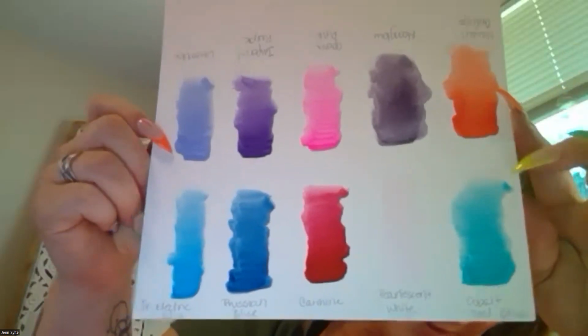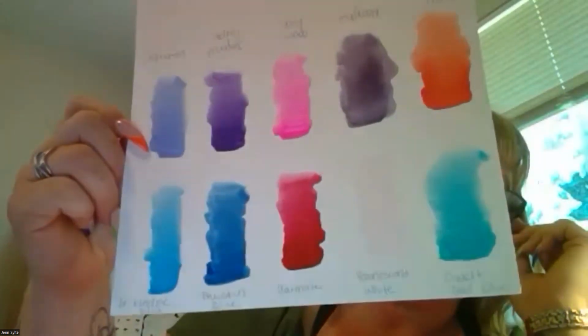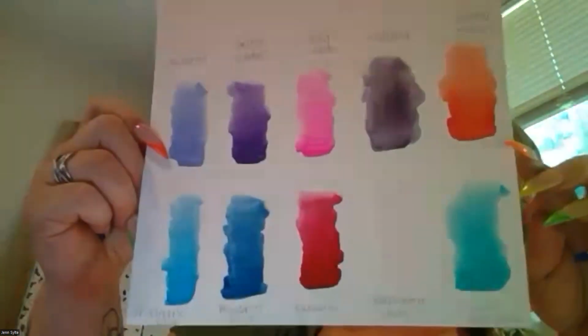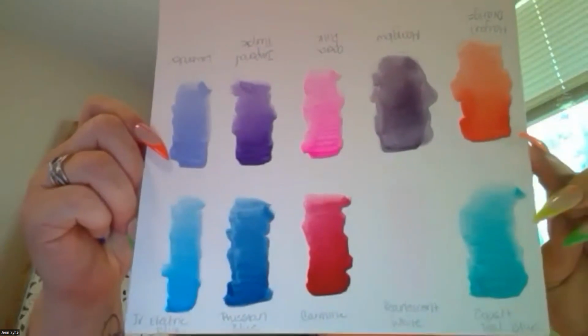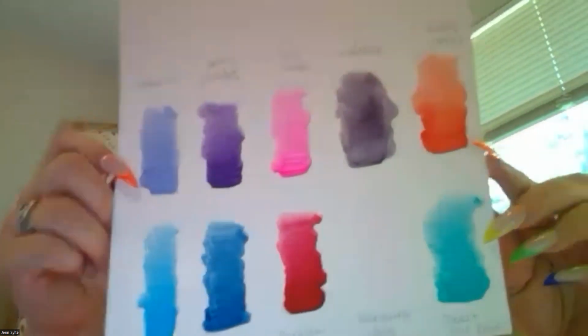Very nice. You can't see this one very well, but it's the pearlescent shimmer, or pearlescent white, excuse me, and it's really pretty in person. So there you go. Very nice. Thank you. It's lovely.